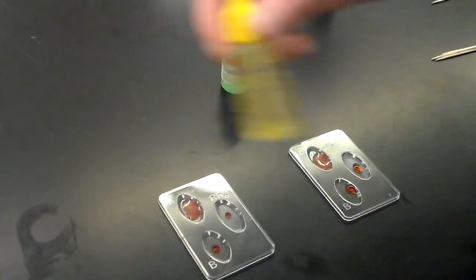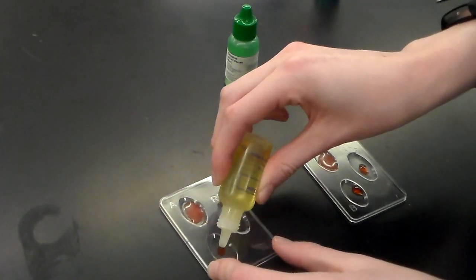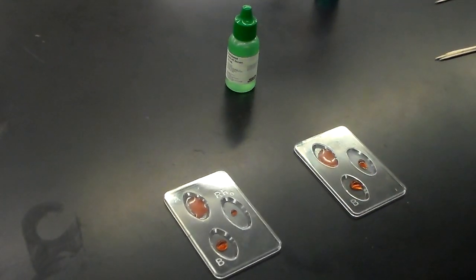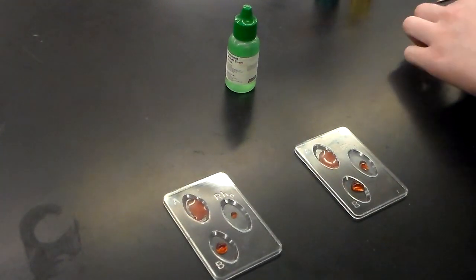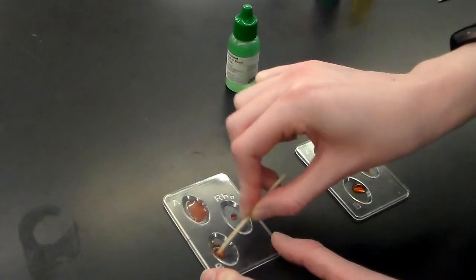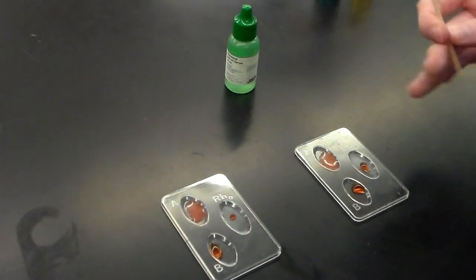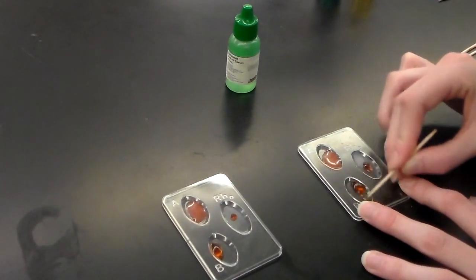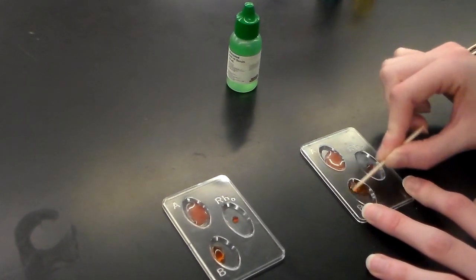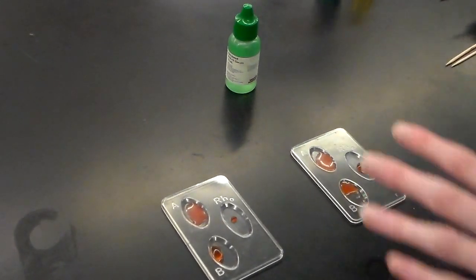Then we take our B serum and we drop it in both of our B spots on our well plates. And we're looking for the agglutination again. So for this blood type, the B is not agglutinating, meaning that B is not present. But for this one, the B is agglutinating, meaning that this is at least AB blood.